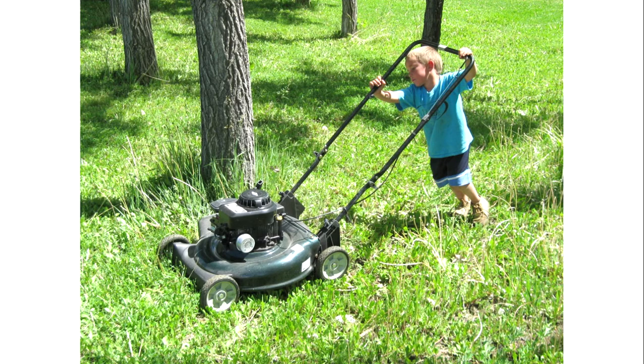Okay, right. So when you mow the lawn, it basically means that you're cutting the grass. You're cutting the lawn. So this is a lawnmower and he's using it to cut the grass. There's a blade underneath it. It spins and it cuts the grass so the grass isn't as high anymore. So you see, you're not too small to help out to mow the lawn.